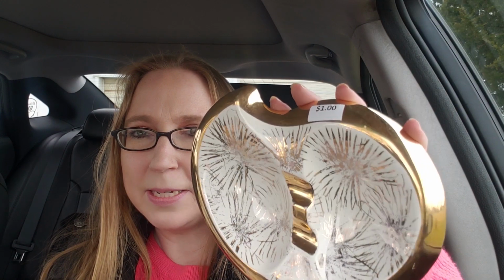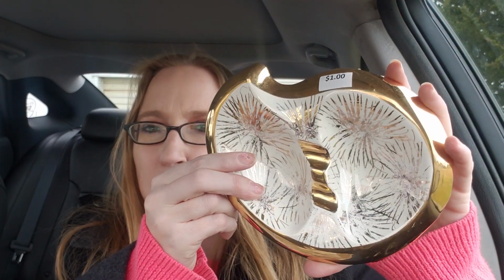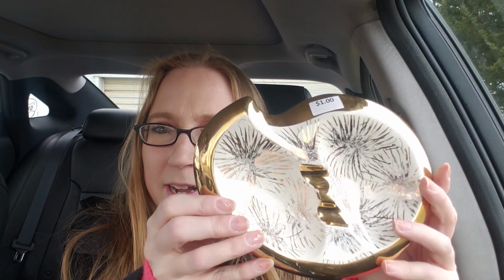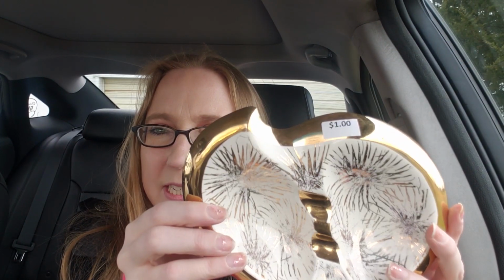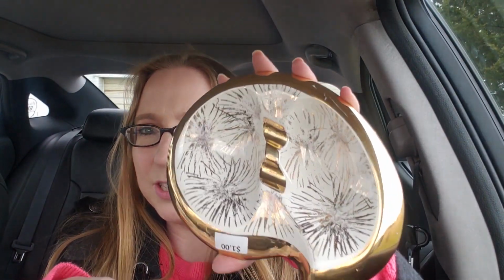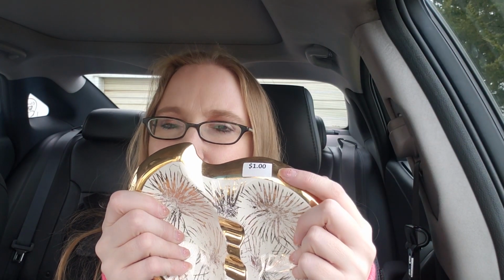And Eric's got me wanting to buy ashtrays now. I don't know why. This one screamed at me. Literally screamed. It was $1. And look at how it's shaped, and just the overall look of it. The lady said it was from the 1950s. So super cool. The bottom is marked Plymouth Products and Philadelphia, Pennsylvania. So I just had to grab that for $1. I figure, oops, I have that upside down. I could probably get more than $1 for it, so I was just like, yeah, I'm gonna buy it.